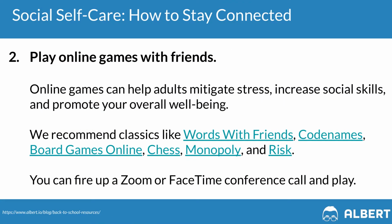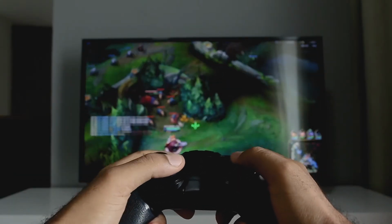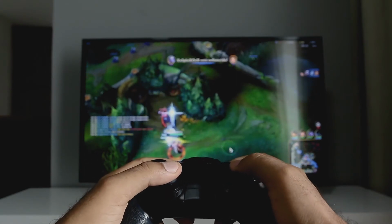Games are not just for children. In fact, there's been a ton of studies that show that games help reduce stress, promote social activity, as well as overall well-being. There are a ton of online games that you can check out, like Words with Friends or online chess, Monopoly, etc. You can even play games like Settlers of Catan online. You just have to find the right site to do so.